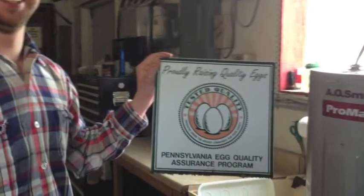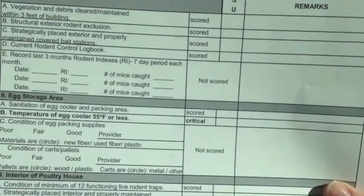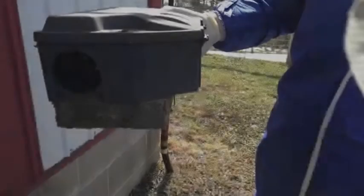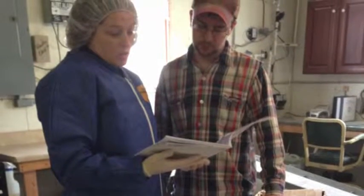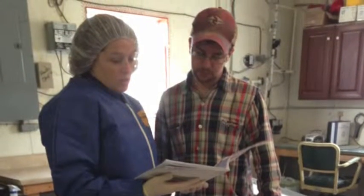As part of the Pennsylvania Egg Quality Assurance Program, this laying house must pass their inspection with a score of 80%. The inspector looks for cleared vegetation around the outside perimeter, sound structure with no rodent holes, proper tin cats inside the laying house, and bait stations outside only, as this is an organic chicken farm. Jen rounded out our visit by informing the farmer of the incoming threat of avian influenza to our flyway.